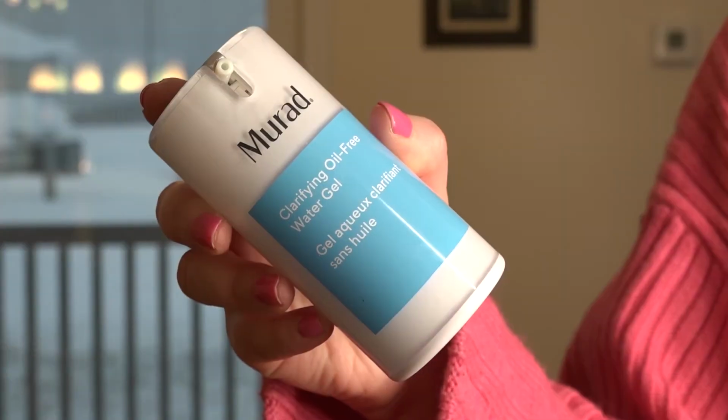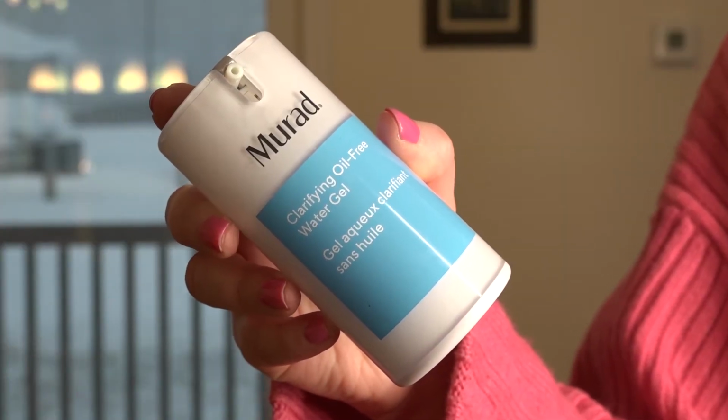Then this was another Ipsy product. It's the Murad Clarifying Oil-Free Water Gel. It's quite similar to the Neutrogena one. Again, I liked it while I was using it, but not enough to spend my own money on it and pay the full price, especially over the Neutrogena one, which is more affordable.